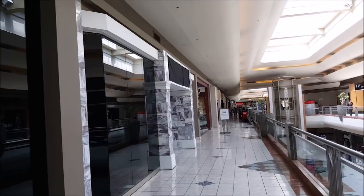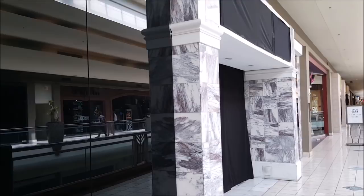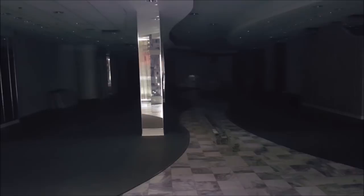Now this empty storefront here with the black and white marble tile is another one that caught my eye. I would love to know what this was originally, because this tile has that late 80s, early 90s aesthetic to it. And I had to take a peek behind the curtain and see what it looked like on the inside. And if you can see there, that tile continues all the way on the floor and there's mirrored pillars and then kind of a pathway in the ceiling that matches that tile floor. I would love to know what this is, because this just looks really old school.